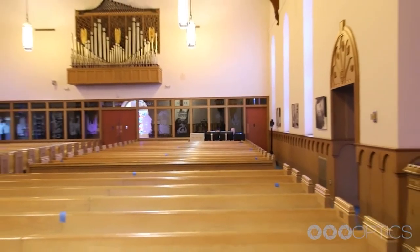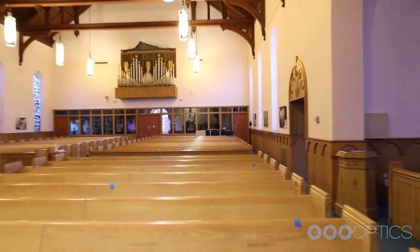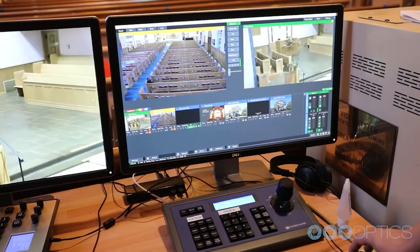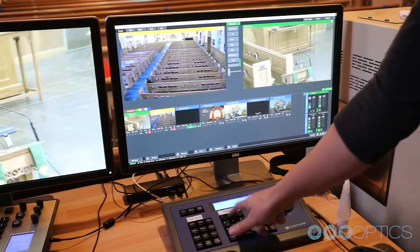So there's an audio system that's already in place. So for this installation, two PTZOptics cameras are connected via SDI cabling and then converted to USB with an SDI to USB capture card. From there, we also have serial cabling, and we're using the Huddlecam HD serial joystick controller. There's two cameras that volunteers can quickly switch between, and we can call camera presets. So let's take a look at all of that at the video production booth.